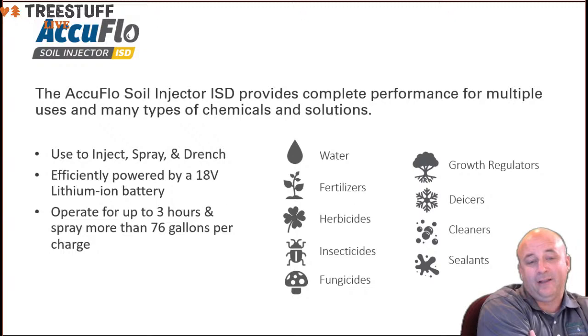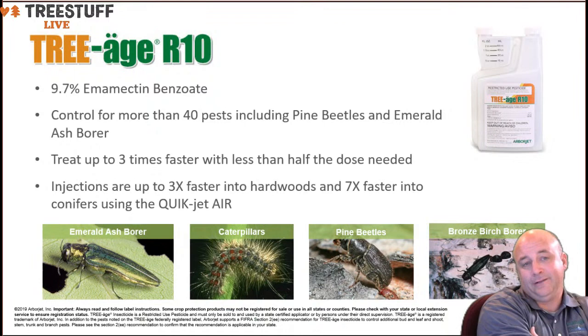All right, let's get into chemistry. There are different chemistries out there, and I'm going to talk a little bit about our product line. Triage R10 is a 9.7% emamectin benzoate. It's a restricted use product, but it treats three times faster with less than half the dose needed. We've seen it be 3 times faster in hardwoods and 7 times faster in the conifers.